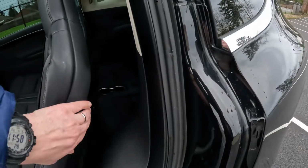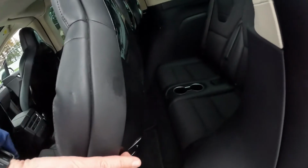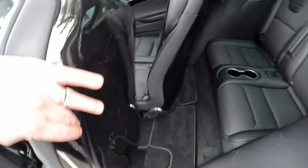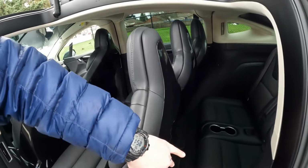Third row seats pretty accessible too. You have that button right there for third row access. Seats are squeaking a little bit. Probably have to have the tracks lubricated, but they work fairly well.